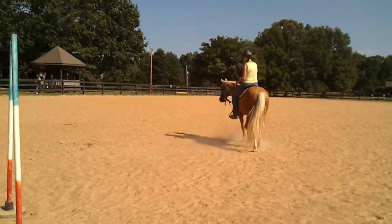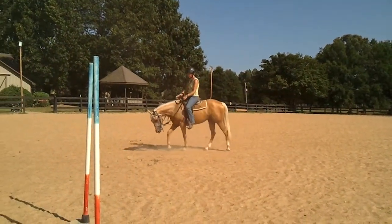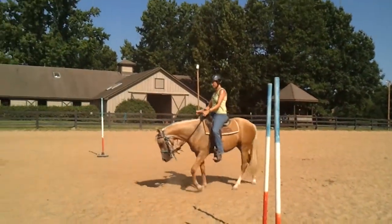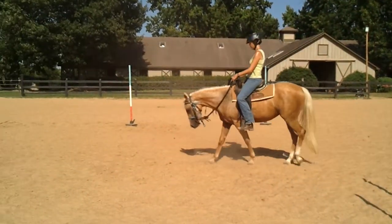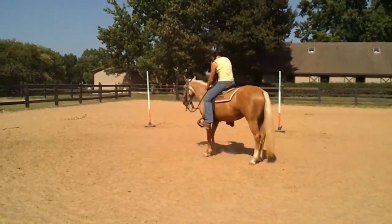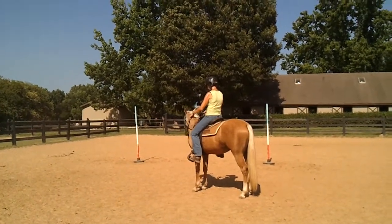There you can see MJ emphasizing eyes, belly button, legs, reins as I call it, using her body language to indicate to Angel where she wants her to go. As you can see, MJ's got very nice loose hips. There she just asks the horse to stop just by sitting soft and saying whoa, and the horse comes to an immediate stop.